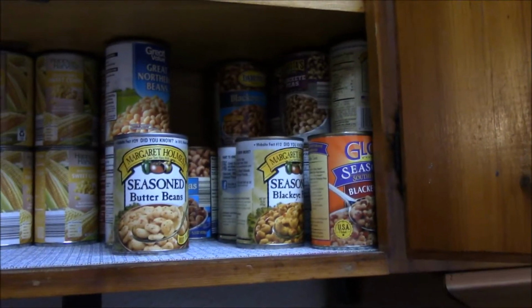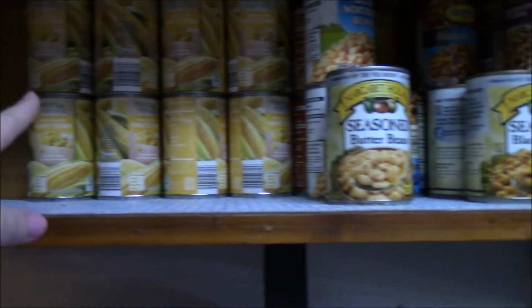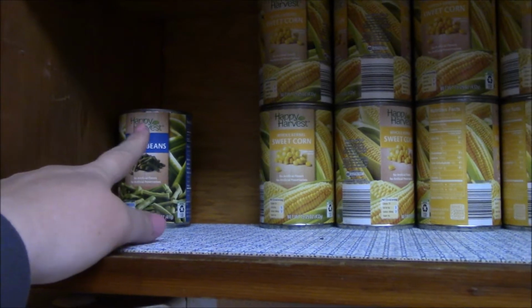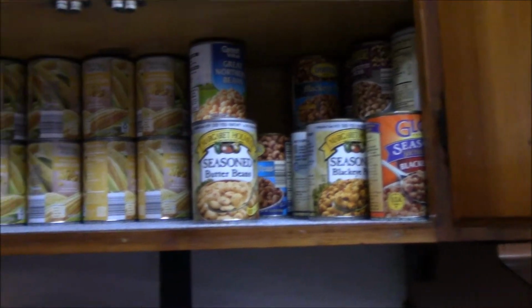Over here, whenever I don't do the dried peas and stuff, I'll do these quick things. And then there's corn, which needs to be moved a little bit. And then one thing of green beans. That poor thing of green beans. I need to go to Aldi, because I'm running out of a lot of the Aldi stuff. But that's all the food that's in this part. Okay, so there's that.